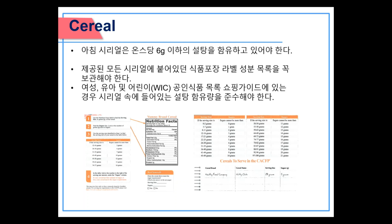In the table, look at the number to the right of the serving size amount under the sugars column. If your cereal has that amount of sugar or less, your cereal meets the sugar requirement. Does the cereal above meet the sugar requirement?